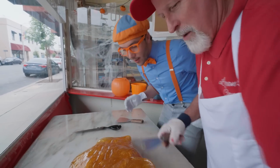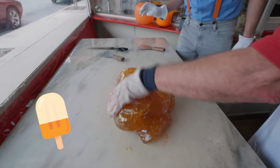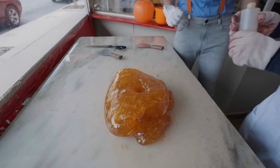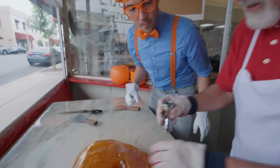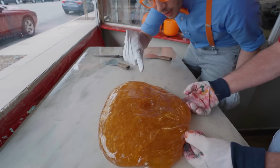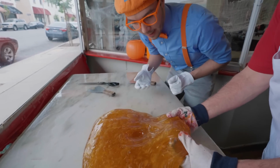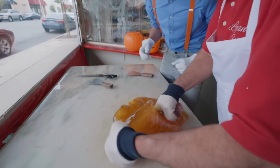So this will be the white part. We're going to add some flavor to that here in just a minute. So we're making orange creamsicle flavor here. So we're going to add a couple flavors. Look, Jerry made a hole in the center, put in the flavor, and now we're going to cover it up. So we're going to mix this in for a minute or so here.